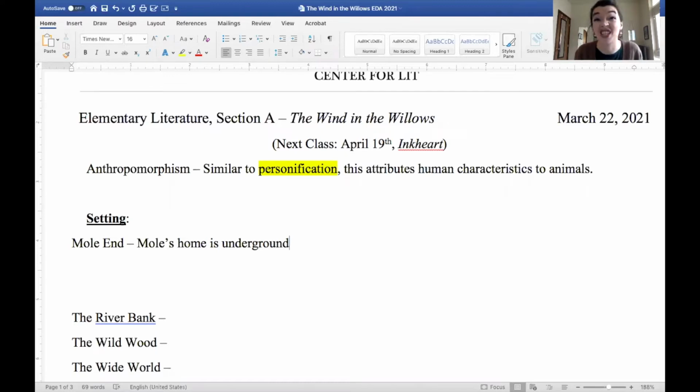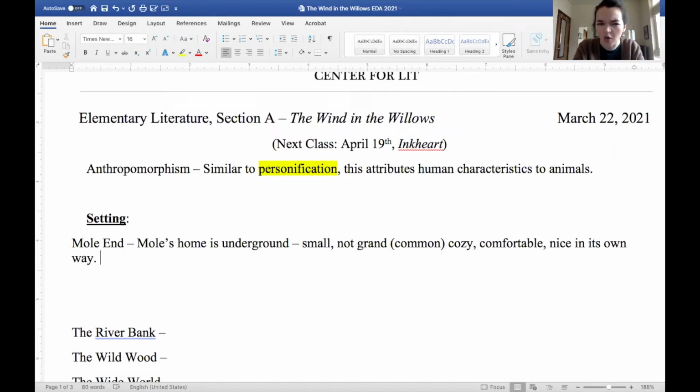Give me a couple adjectives to describe his home, Stephen. His home is small and not as grand, but it's cozy and comfy and nice in its own way. Cozy, comfortable. I like that. Nice in its own way. So would you say it's homey? Yeah, you wouldn't expect it to be a nice place, but it is. Yeah, it is. It's a nice place.